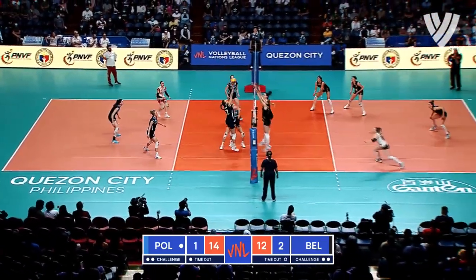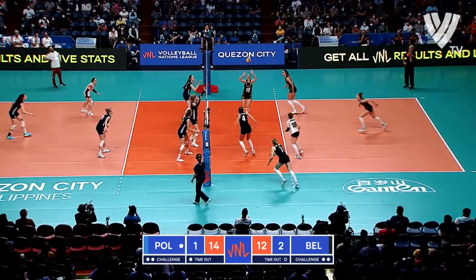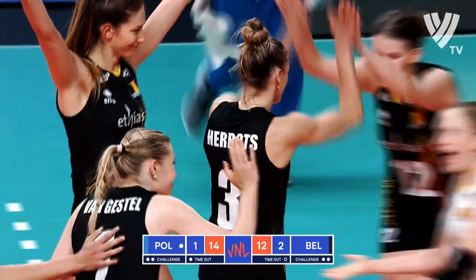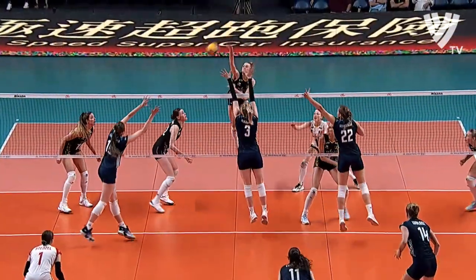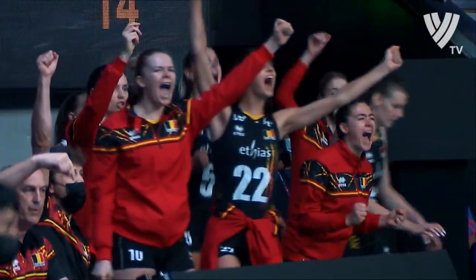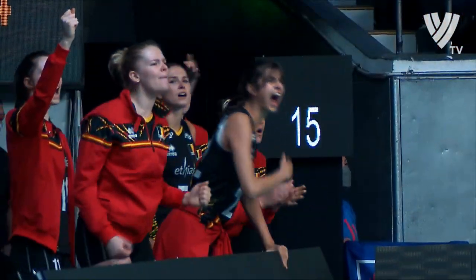Touch by Usher. Rempelberg, and Herbots says, right, where shall I go with this one? What, another brilliant, brilliant swing. That's undefendable. Kuhlberg loving it.